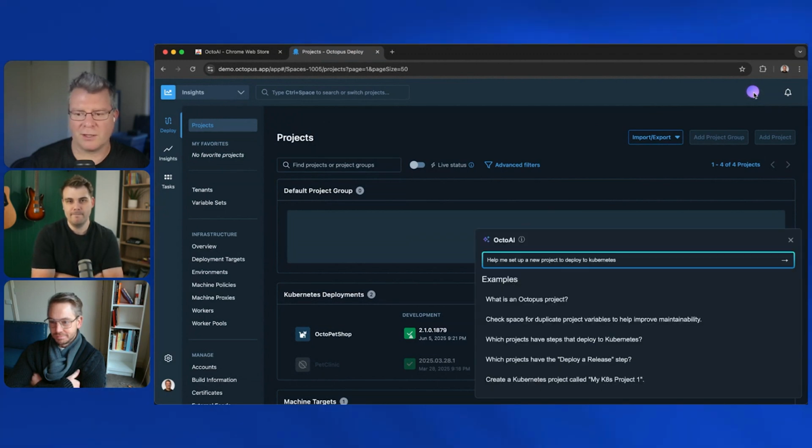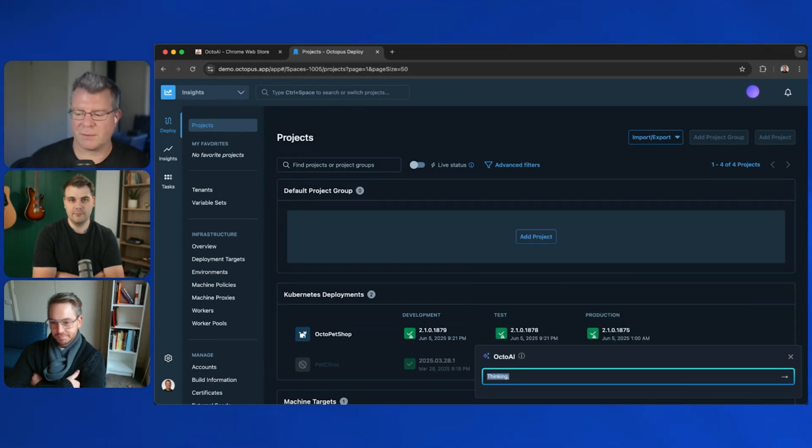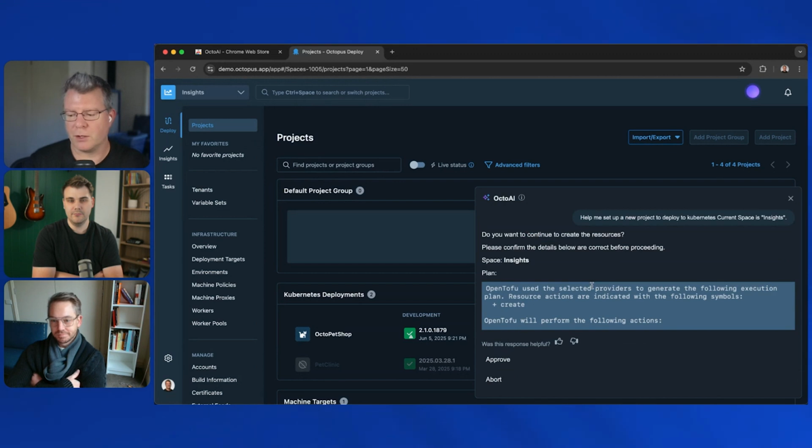And when you click on that, you'll get this nice dialogue, which allows me to ask various questions, various prompts of my instance here. So I can ask things like, what is an Octopus project if I'm just a first-time user? I can check what space has duplicate project variables, etc. I can submit this query here as a prompt, and I get a bunch of answers back, depending upon what I want to do. It will also help me with diagnostics into what may have failed during a deployment, for example. So these and other capabilities are available here for you to use as part of this, and you can ask various questions of this if you so wish.